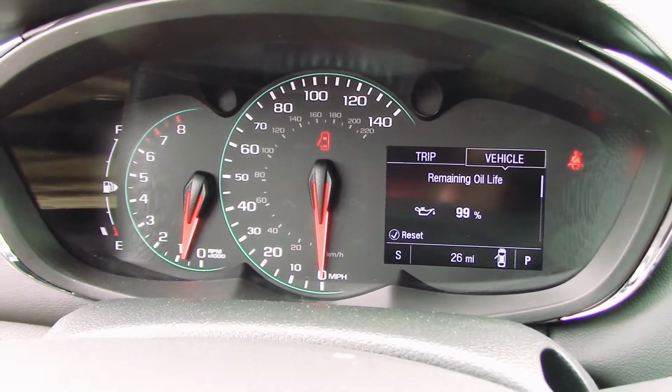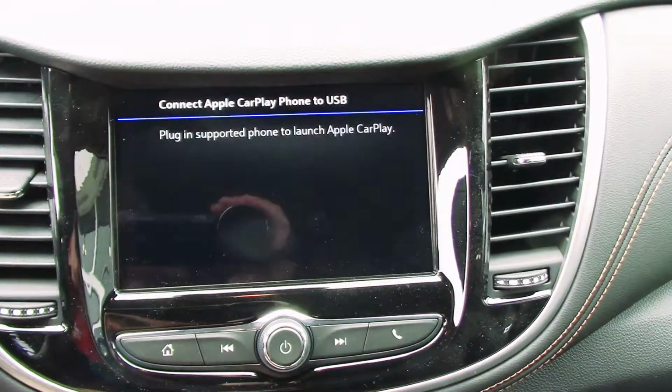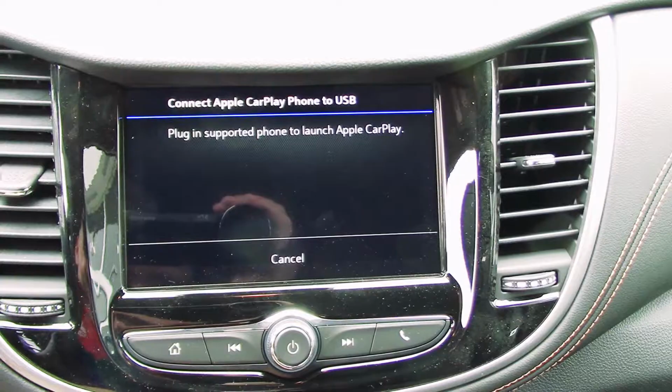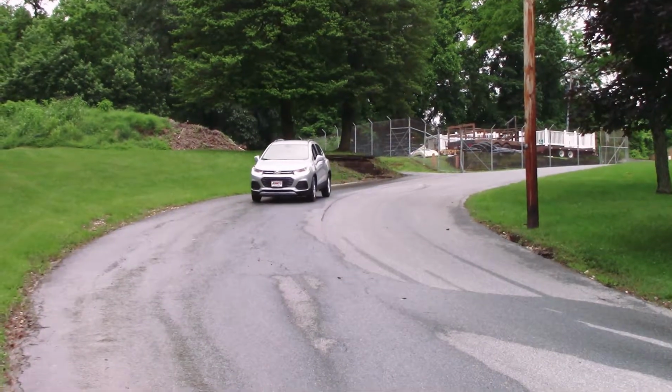Inside, plenty of LCD screens let you know what's going on, especially the standard 7-inch touchscreen display with integrated Apple CarPlay and Android Auto. This Trax even has GM's built-in 4G LTE Wi-Fi.